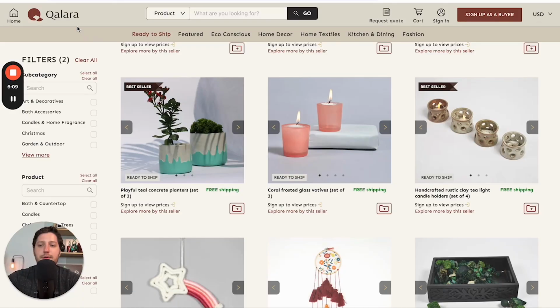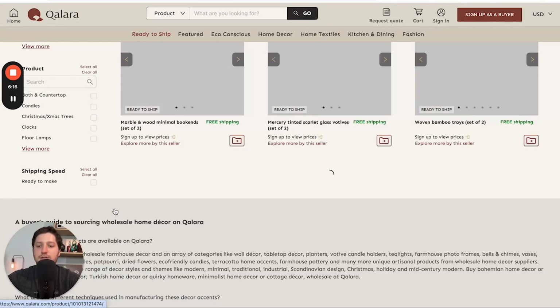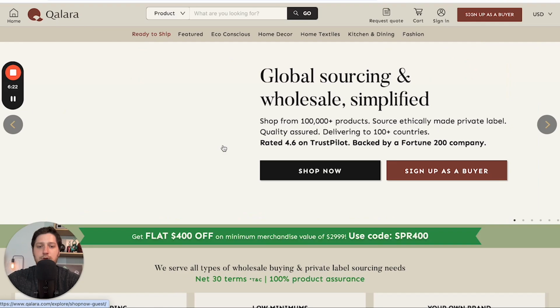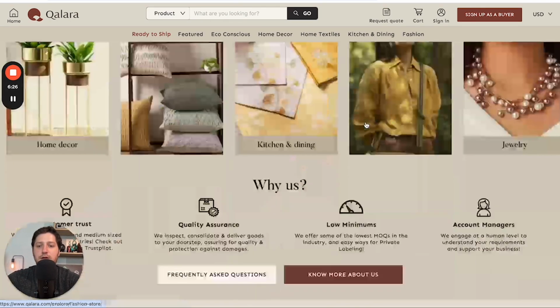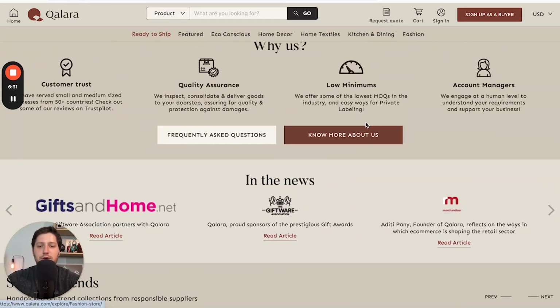And here I have a company called Kalara. So again, I'm just going to do the same thing. I just want to make sure where they're located, since I like to work with US companies. So we can take a look at their homepage. If we go to the home, we can see global sourcing and wholesale simplified. So it looks like they are not really a brand. They're more just an importer of products to the United States.